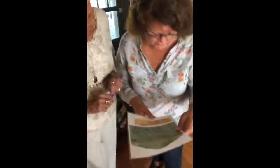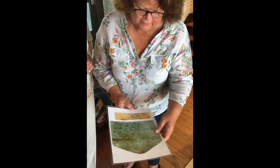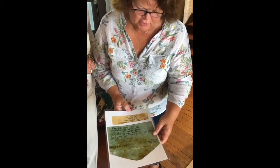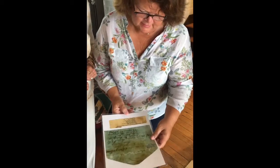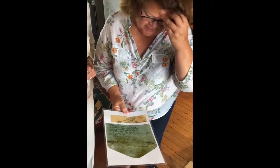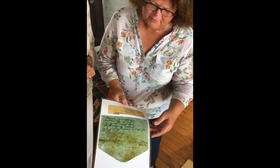I'm going to just read this whole thing. It says, "Stand firm, gray rock, tough weathered beams hold fast, staunch walls, proud roof, repel the warring blast. Glow warm, deep hearth, against the winter's chill. Clear flame of love, burn brighter, warmer still." Oh, I love that. Isn't that neat?